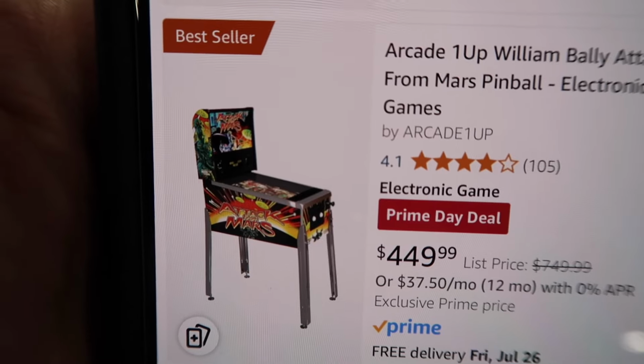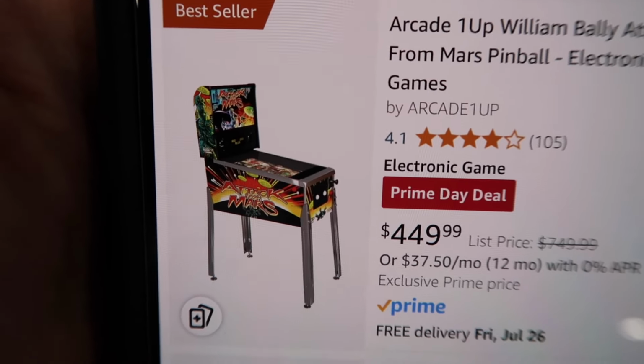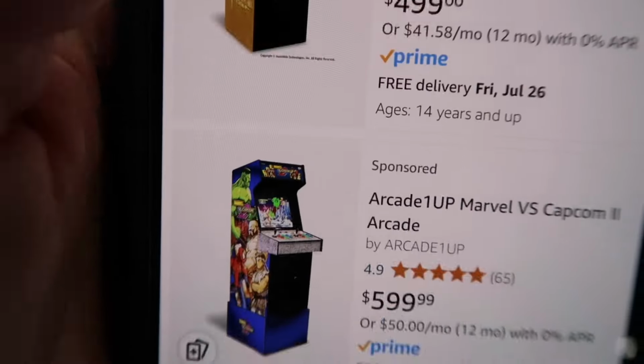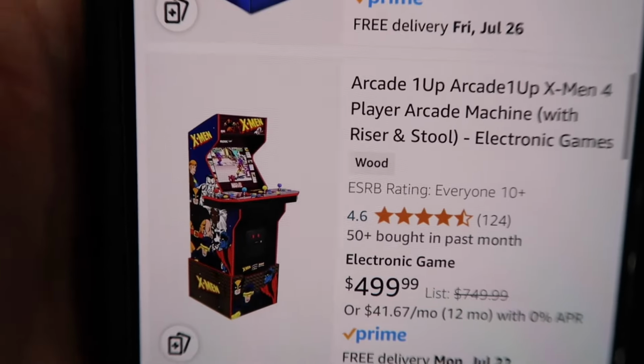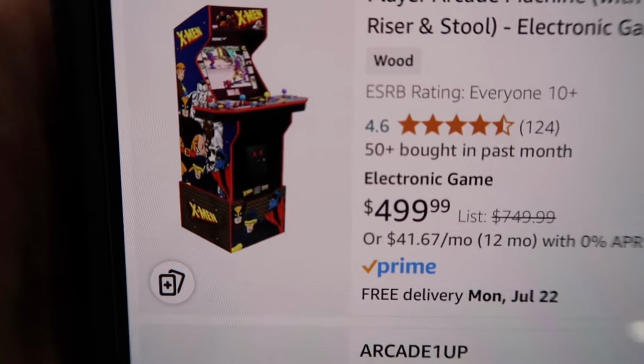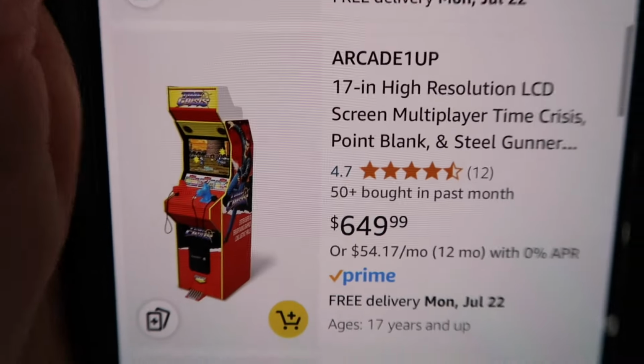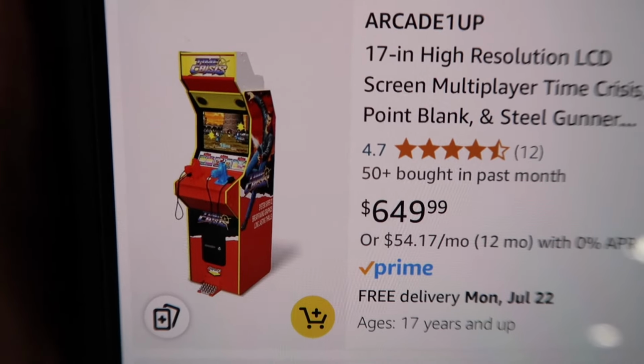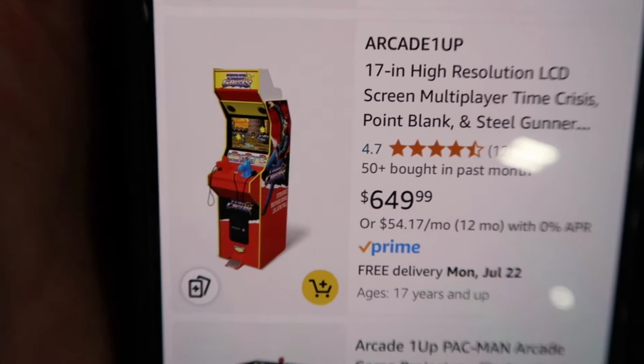$449.99. This is the lowest I have seen this in the last year and a half. I mean, they're charging $6.99 here. X-Men still, they're just not budging on X-Men, but check out Time Crisis. Oh, they moved it. It was $549. You know what? So this is what I was afraid of.